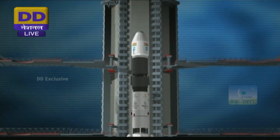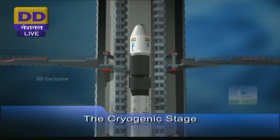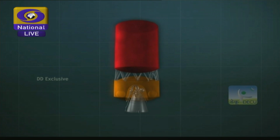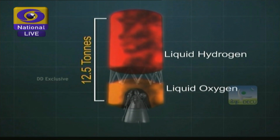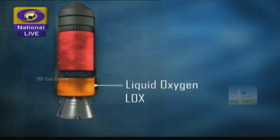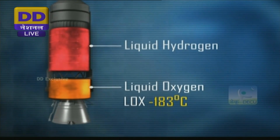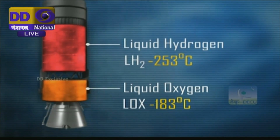It is no idle boast to claim that the cryogenic upper stage is a masterpiece in the field of space technology and engineering. The cryogenic upper stage in GSLV consists of 2 separate tanks to carry 12.5 tons of liquid hydrogen and liquid oxygen. Liquid oxygen, LOX, an oxidizer, is required to be stored at minus 183 degrees Celsius, and liquid hydrogen, LH2, the fuel, at minus 253 degrees Celsius.